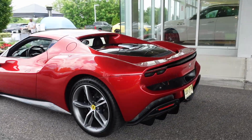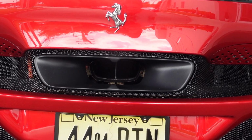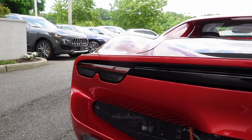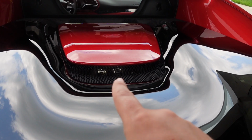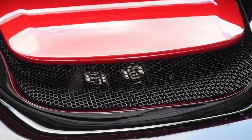The side profile is alright. The back is alright too. I actually think the back is my favorite part. I really like this center exit exhaust right in the middle with the prancing horse above it. These taillights are really cool too, especially when they're lit up. You can actually see the engine through the vent. If you can see that, it says Ferrari on it.